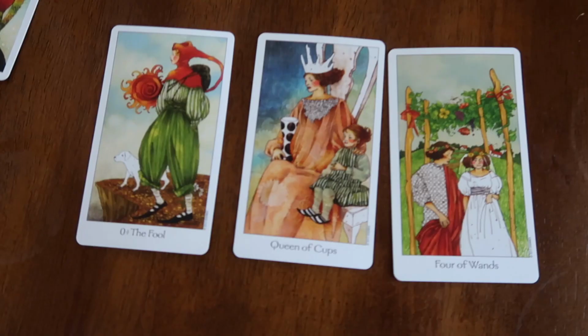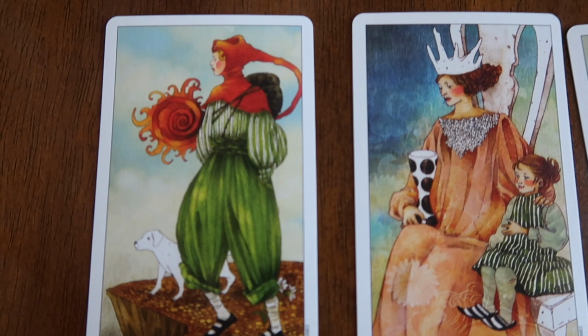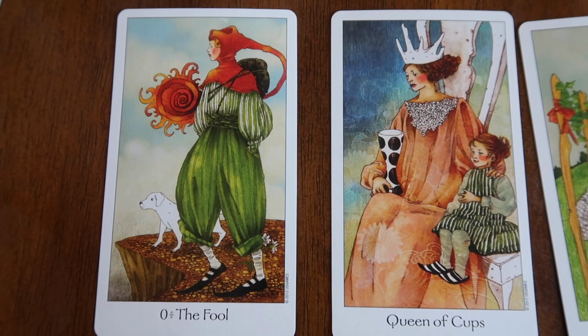So I just pulled my first spread, and I don't really know how to do it exactly, but I basically just pulled three cards. I guess I'll just show them to you now. I absolutely love this deck. It's just gorgeous. Look at those beautiful illustrations. So I think the first one is usually the strongest energy of the day. So I got the Fool.